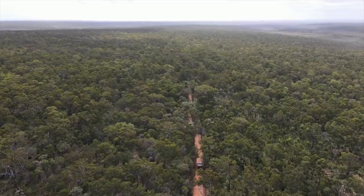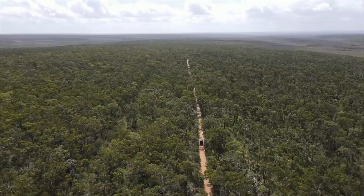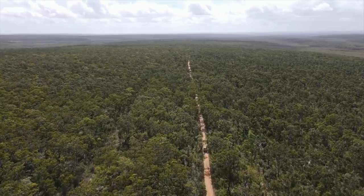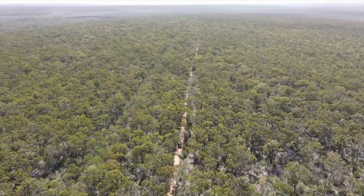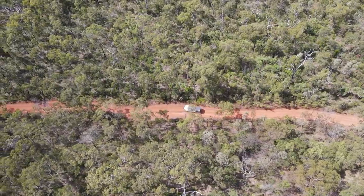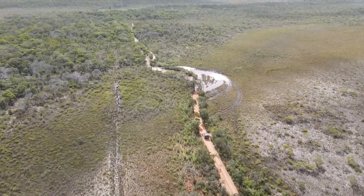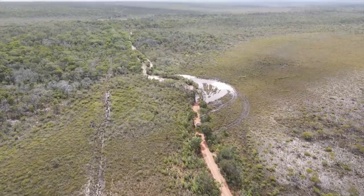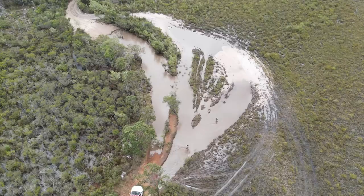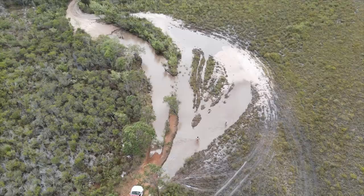Finished up lunch, on to Nolans Brook we go. Feeling slightly nervous about this upcoming crossing. Come to another one before Nolans Brook. I've got no idea what this is, but we'll figure a way through it. Looks like everyone's going maybe through there. All right, it's not too deep.